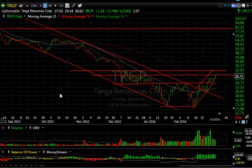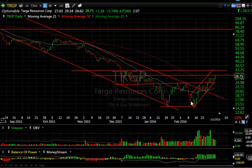Another oil that we're liking and is a swing trade is TRGP. Double bottom, pop, consolidate, and a flag. Another move up today, near resistance. Looking for a quick move towards 32 3/4, 33. Almost 3 days to cover there.